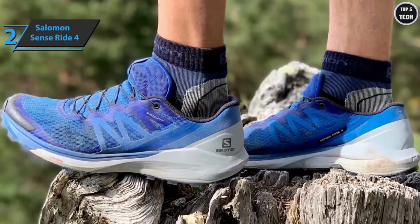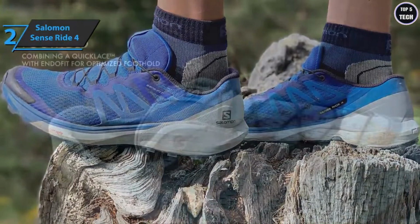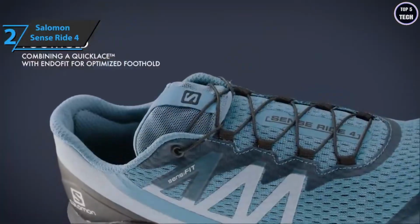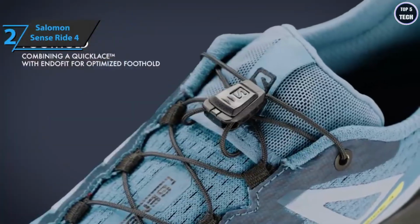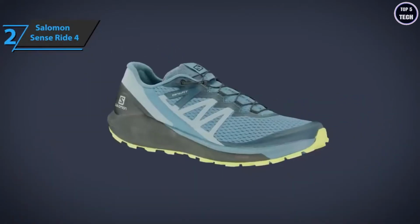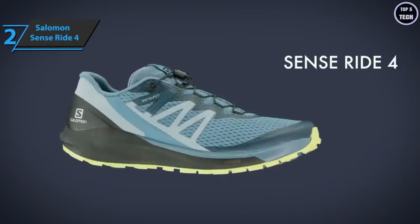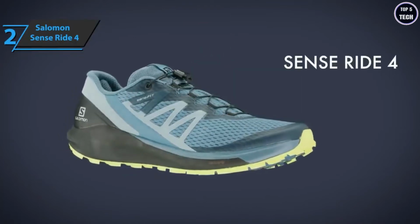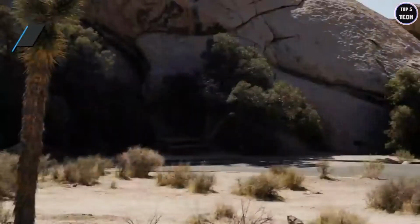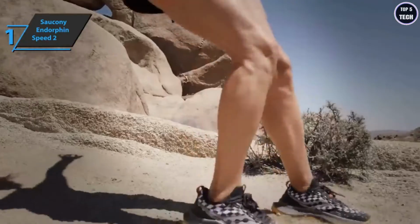The OptiVibe system manages to absorb vibrations generated during running, up to 15% more than other options, which reduces muscle fatigue. On the outer side, both on the inside and outside, we find two profiled and embossed reinforcements that'll give us more stability and support. This way, the heel stays in place all the time. Thumbs up, highly recommended.